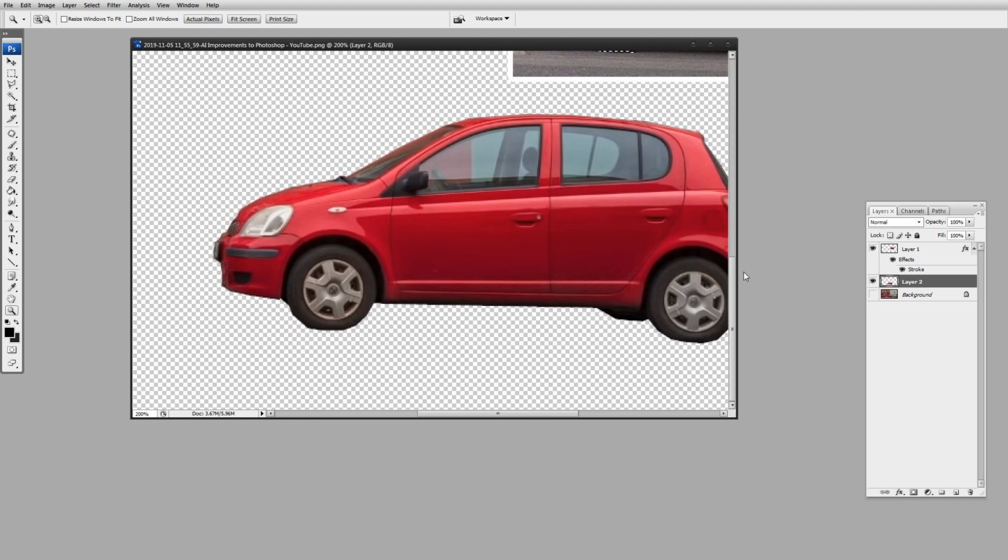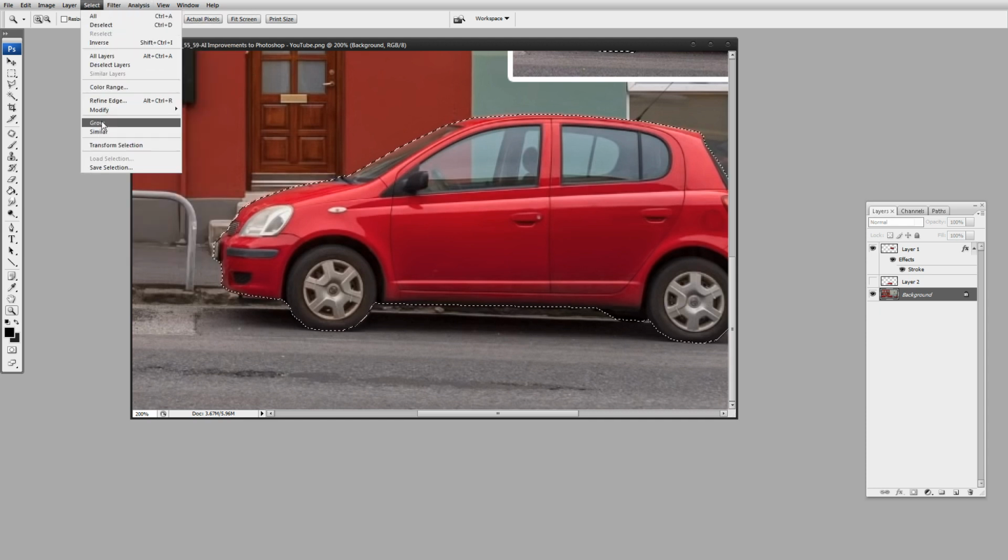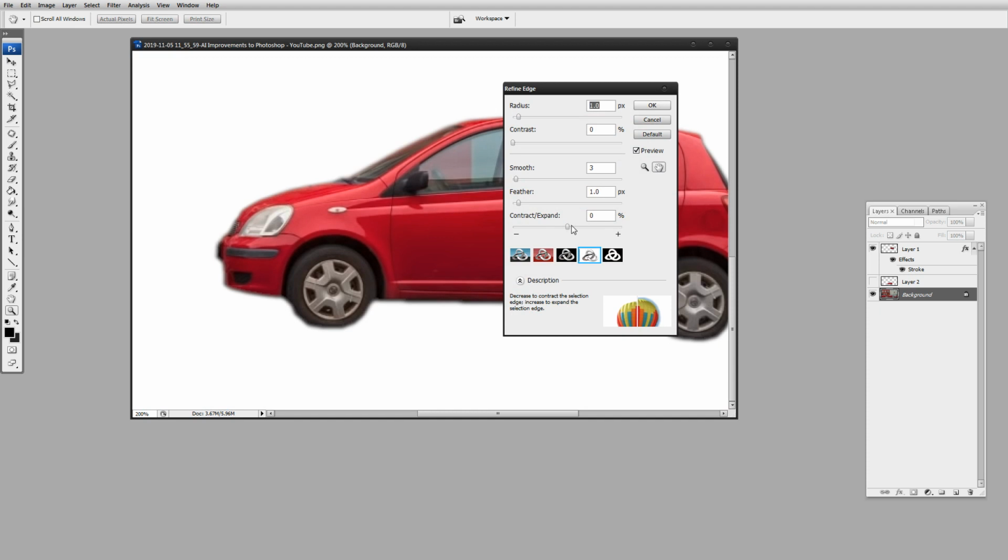Now, actually, something that I didn't really think about was, after having done that, you could say, let's see, go with this one, refine edge, and yeah, you could feather it. No, I don't want to do that. Yeah, so that's the thing. Do you want to smooth it? You might want to do that. Yeah, I guess it's better to. Yeah, okay, so something like that.